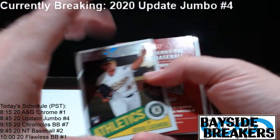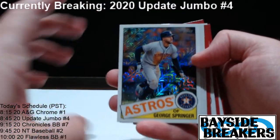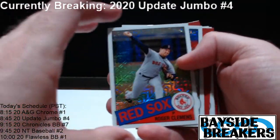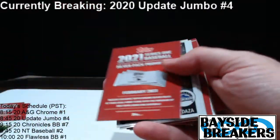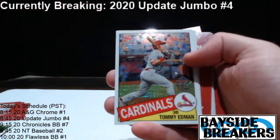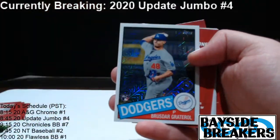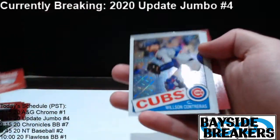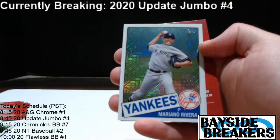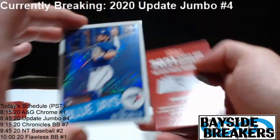Brosseau, Luzardo, Springer, Bradley, Clemens, Hyun-jin Ryu, Jonathan Daza, Brock Burke, Tommy Edman, Brusdar Graterol, and our last pack is Contreras, Demeritte, Mariano Rivera, and Bo Bichette.